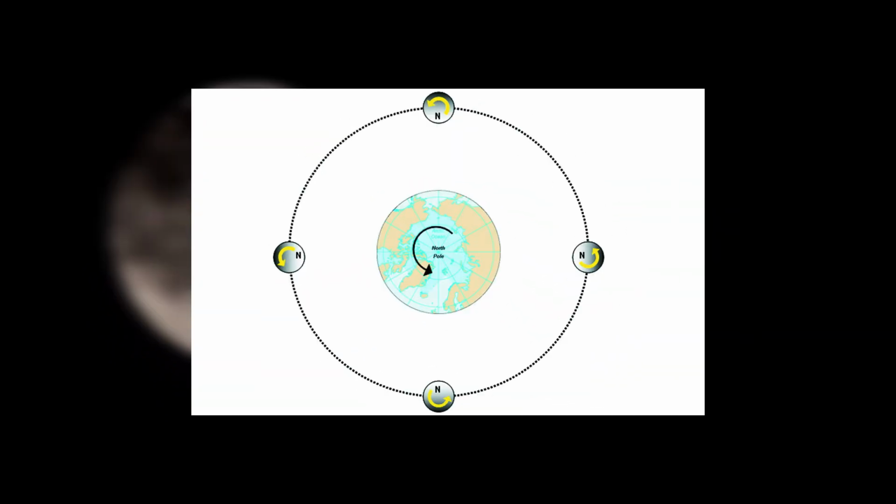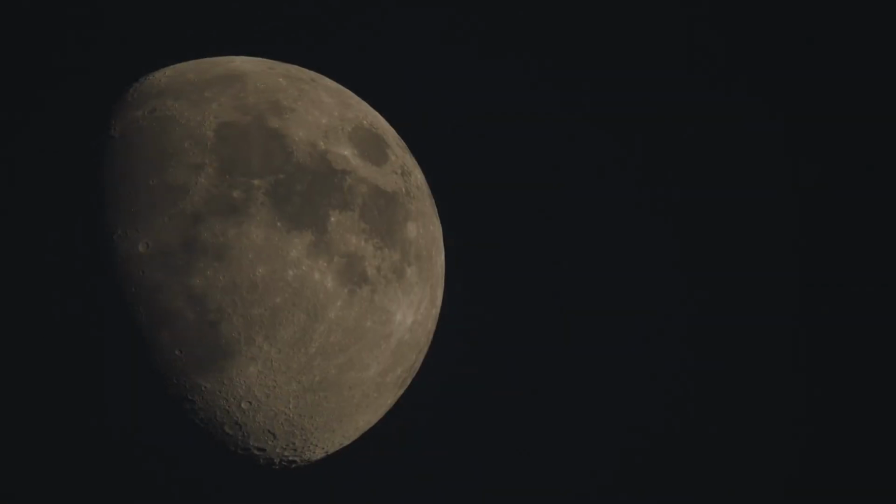But when we see it, why do we only see one side? Well, this is due to the moon's synchronous rotation. This means it takes the same amount of time to orbit than it does to rotate itself, allowing us to see one of its amazing sides all the time.